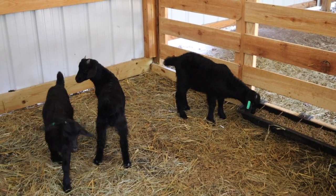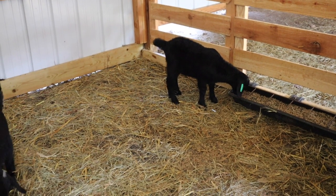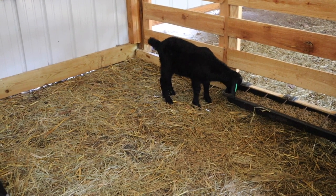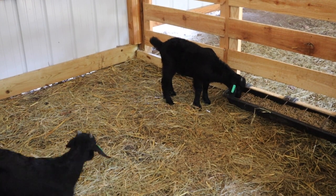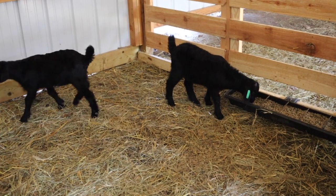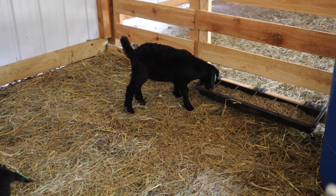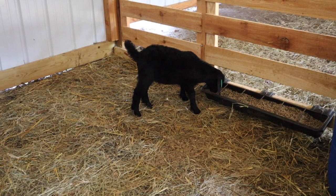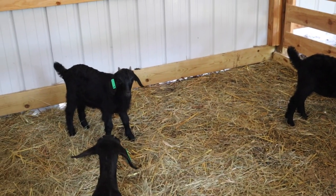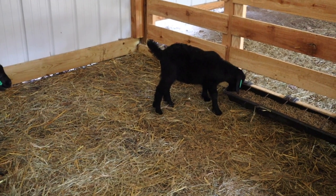Okay, so as you can see, one of them has found the food and he's stuffing his face. So hopefully, if I can do this for a couple days, hopefully this will help train the others into knowing where to go for the food, and then get all the food they want, because I'm going to try to keep that full for them. We still got a couple in here that's stubborn, and either they're not hungry or they don't want no part of the food right now. They're probably scared.